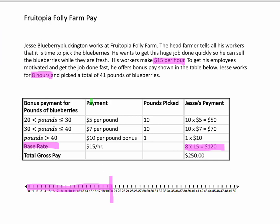But if they go over 20 pounds on this level and stay under or equal to 30, so that means from 21 to 30. If you lined out all of the blueberries that he picked and you put them in 1 pound groupings, then from 0 to 20, that's taken away. No bonus for that. The next group of 10, from 21 to 30, he gets paid $5 per pound. And because there's 10 pounds on that level, he's going to get 5 times 10. He'll get $50 bonus because he picked 30.